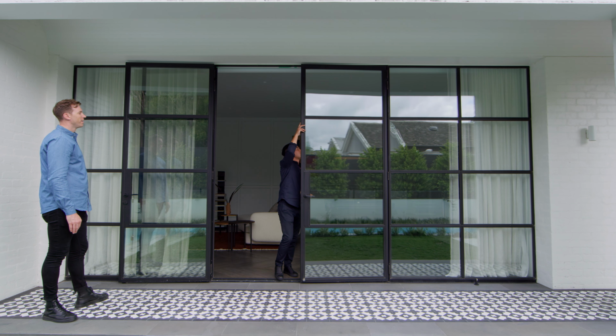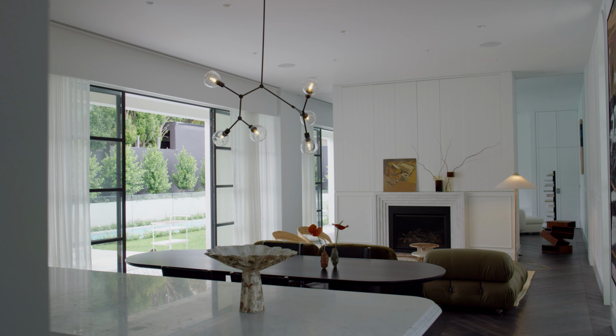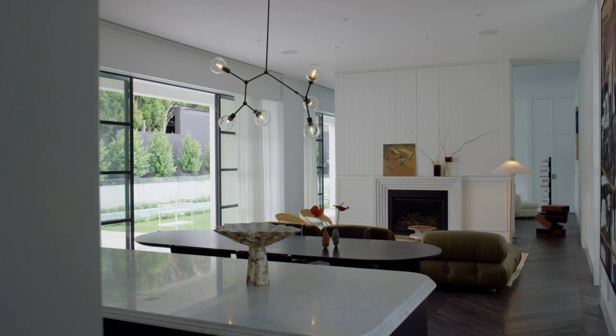The steel frame windows are a key feature within the extension. They really tap into that handmade, rich feel that we were going for. They're a key feature within the spaces, just given their sheer scale. It's quite unusual to have steel frame windows that are so large.